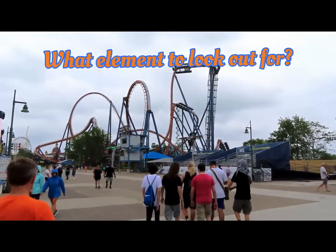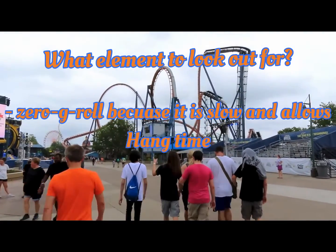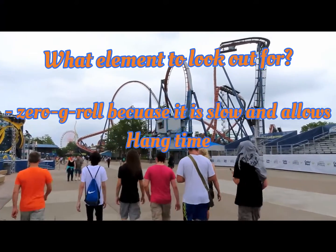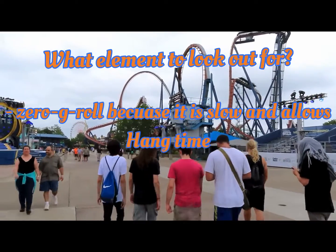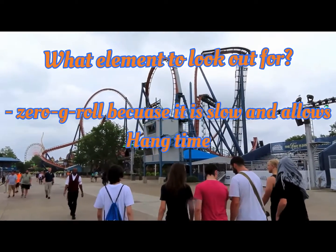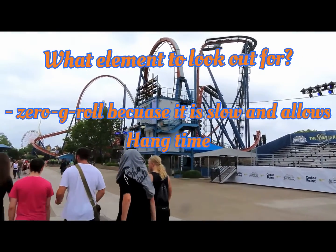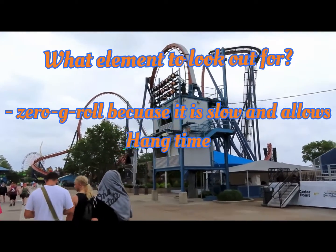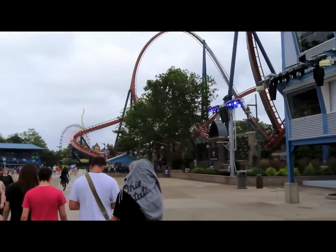And then your element to look out for, or as I like to call it, my favorite element, is going to be the 0G roll near the end of the ride, in the second half, after your dive loop. It is slow motion, allows for some great hang time, feels like you're slowly rolling out of it, and that is just my favorite part of the ride. I'm assuming that is most people's favorite part of the ride because I hear a lot about it. So that is the Valravn element of.